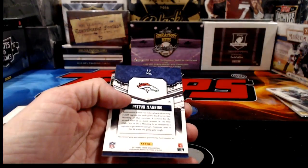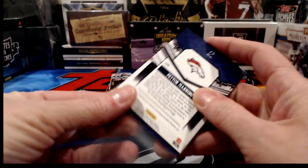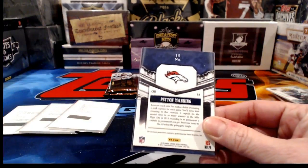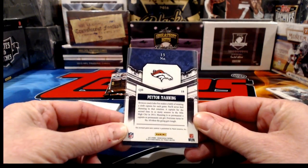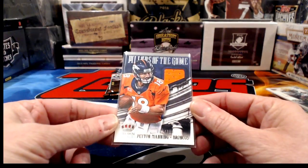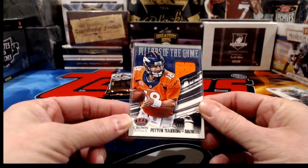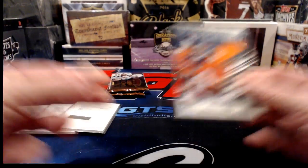Honestly, this kind of stuff is challenging enough anyway, and then to have somebody who's already upset and going to have a problem before their product's been broken or shipped or anything else, it's just better to take care of it. Peyton Manning, nice little relic hit for the Broncos, numbered to 299. Very nice.